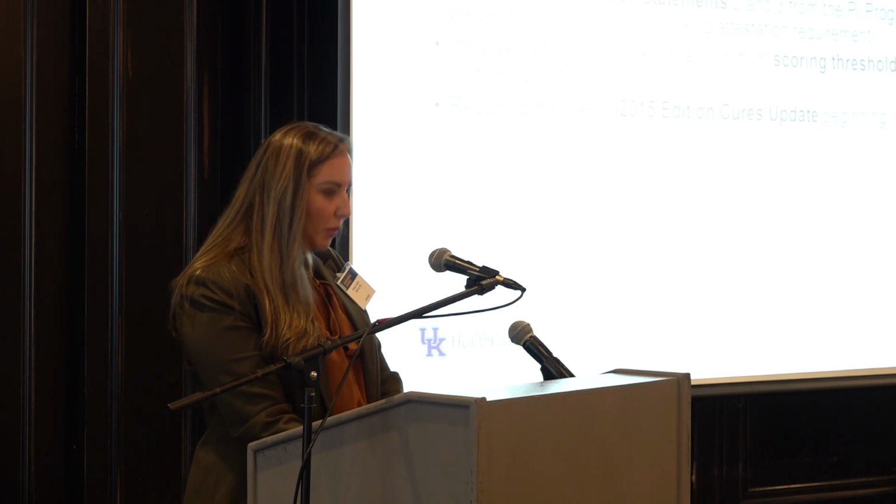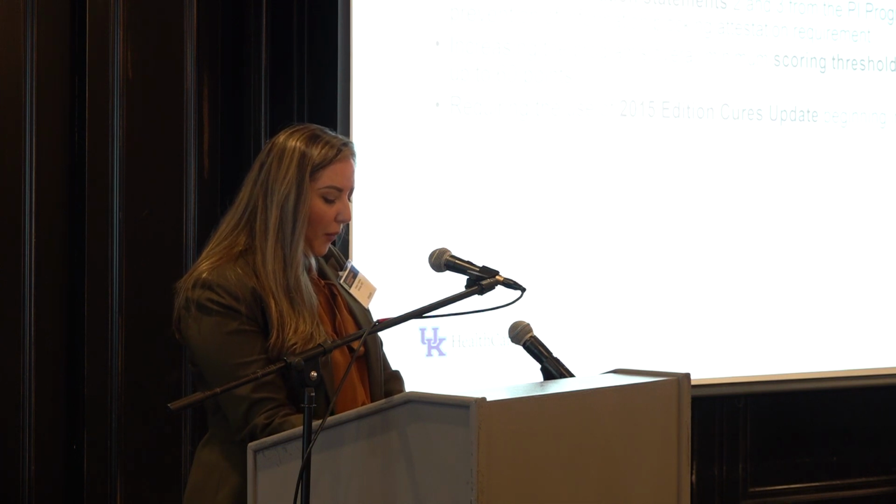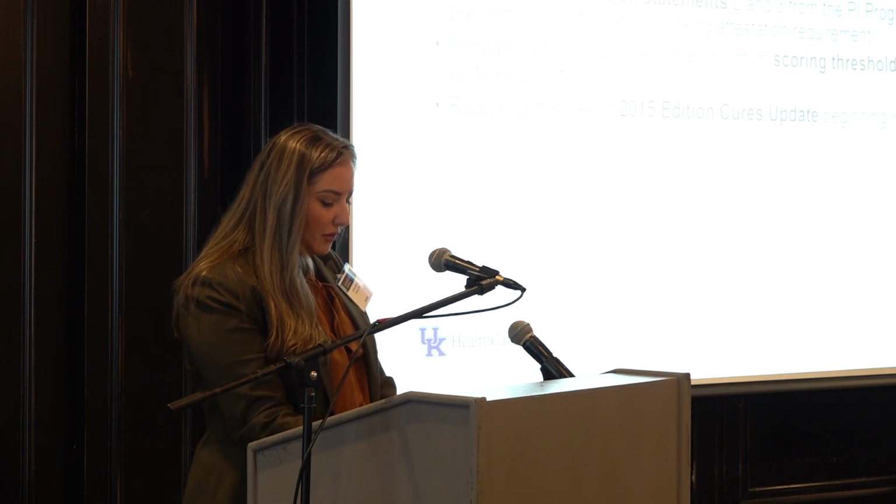So if we look back at data from 2019 attestations, it shows that almost 99% of all participating hospitals scored above that 50% minimum threshold. So they were okay with increasing the standard. And really, CMS wants to encourage higher levels of program performance.